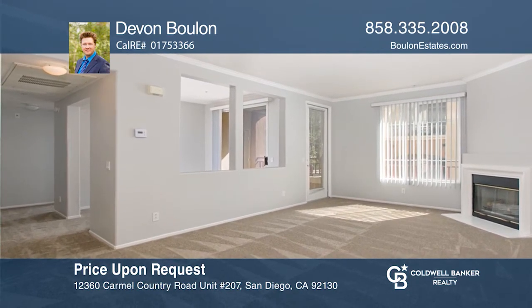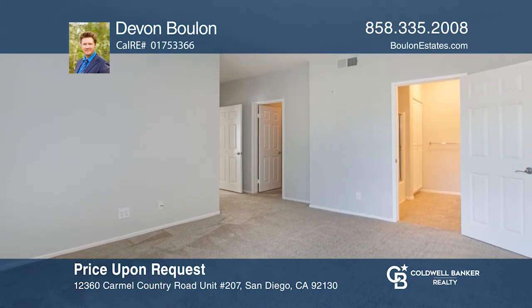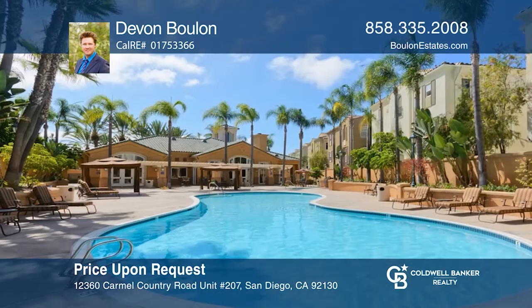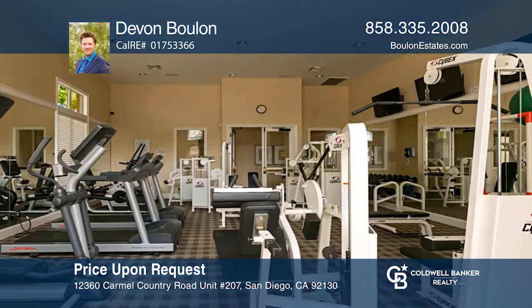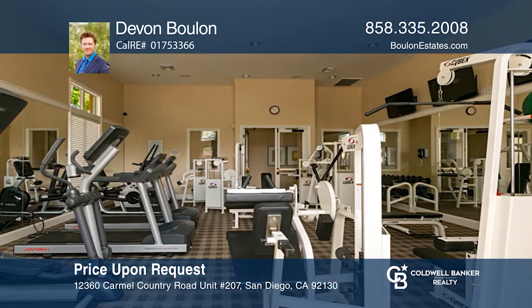Conveniently located near 3 shopping centers, luxury cinema, restaurants, and top-rated schools. It's just minutes to freeways and beaches. This private gated complex features a resort-style pool, gym, and clubhouse. Experience everything this home has to offer by calling Devin Boulon today.